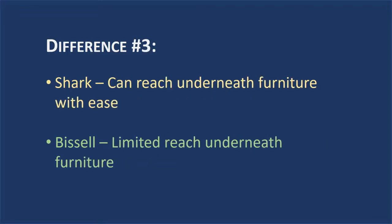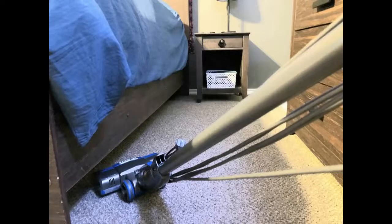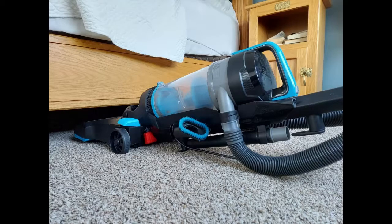The third difference, reaching underneath furniture. As you can see in the picture, Shark can reach underneath furniture with ease, where Bissell is limited to reach underneath the furniture before it bonks its main body.